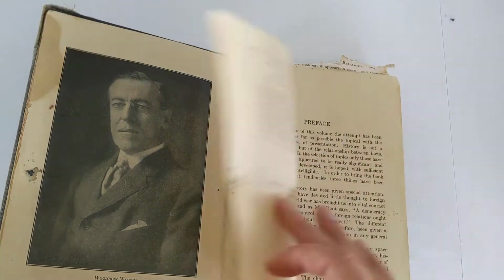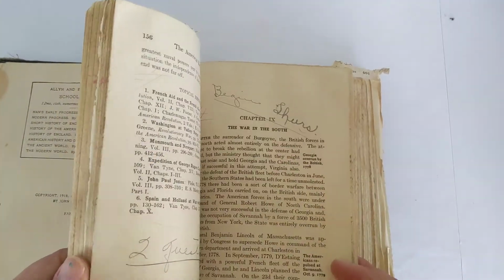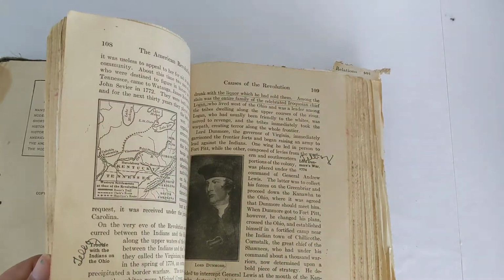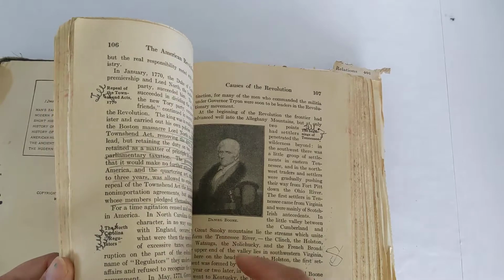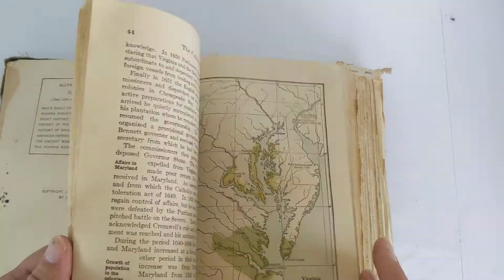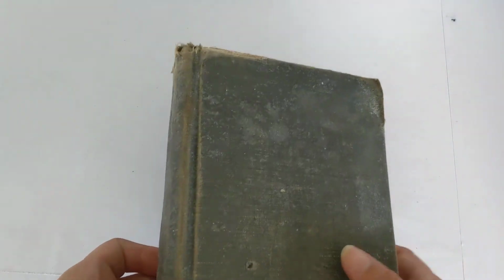A History of the United States. So this one is 1926, and this one here has some pages that have been torn. It's got some great pictures, lots of pencil, some maps, historical figures, Daniel Boone. I like the notes that I find throughout. There's usually a lot of quotes. Whoever had this book wrote a lot of quotes in their margins. So there's that one. This book is obviously in rougher shape than normal.